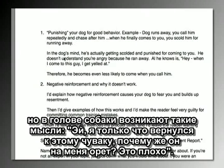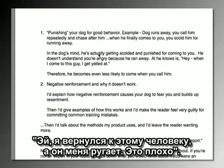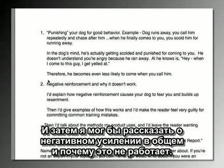But in the dog's mind, he's actually thinking to himself, man, I just came to this dude. Why is he yelling at me? This is so uncool. And therefore, he's like, I don't think I'm going to come to this person anymore. Dogs don't understand that you're mad at them for running away in the first place. They just think that, hey, I come to this guy, I get yelled at. This is not cool. And then I might talk about negative reinforcement in general and why it doesn't work.